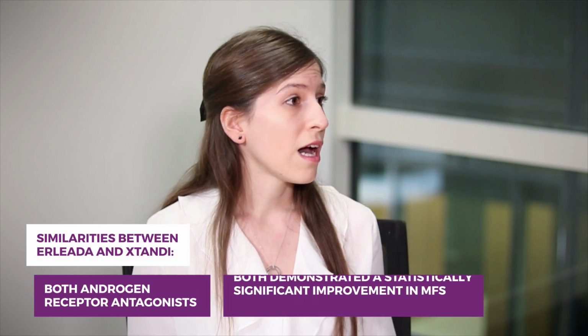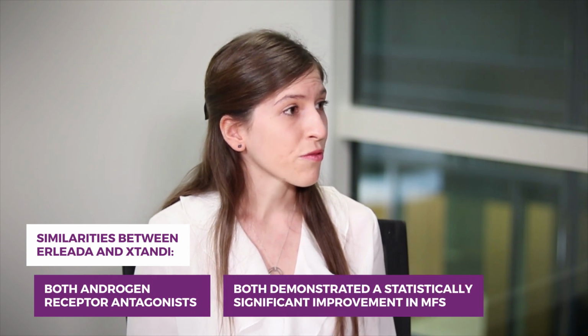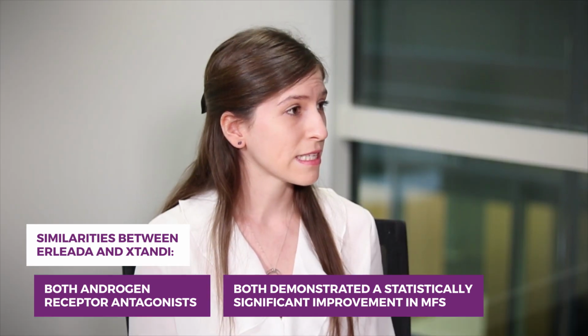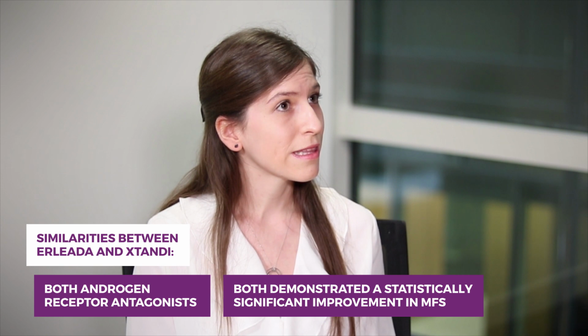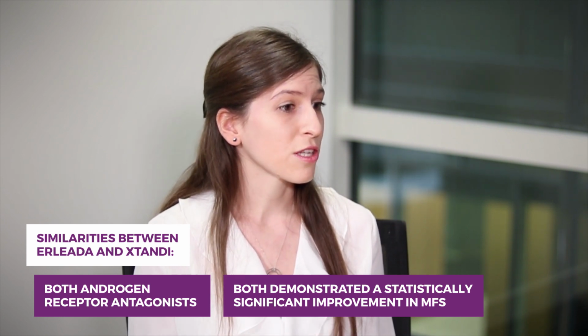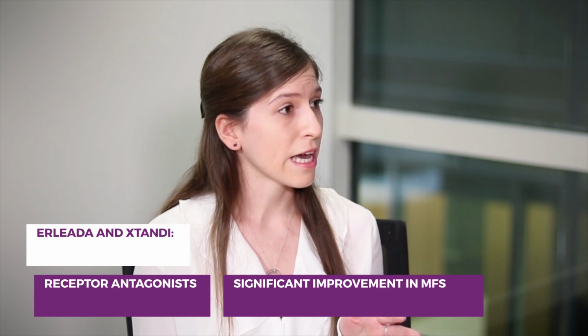But later this year, we also had the approval of Xtandi in the same setting in the US and more recently in Europe. And both of these drugs are very similar. They are both androgen receptor antagonists, and they both demonstrated a significant metastatic free survival improvement in these patients. But the difference, I think, is the safety profile.